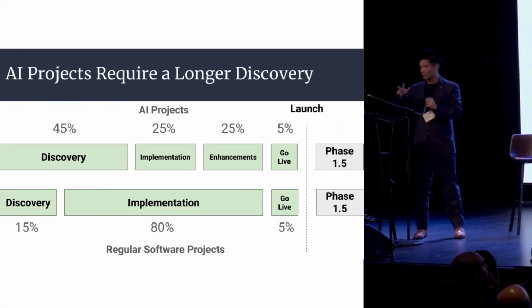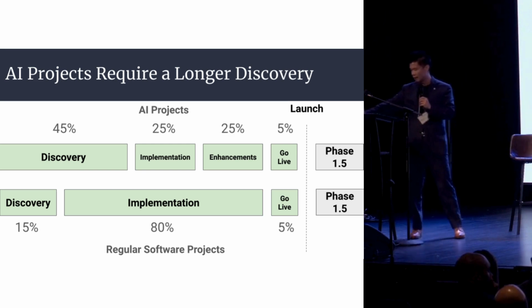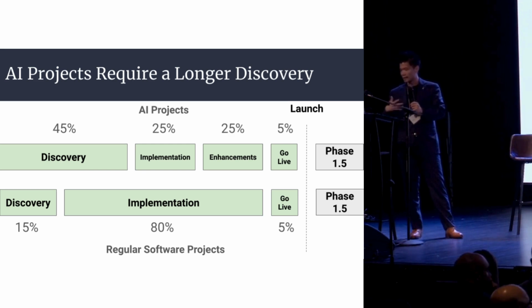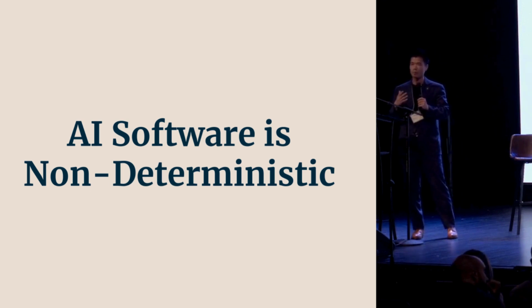So we'll notice that the time allocation between AI software and regular software projects is completely inverted, with most of the time spent in discovery. And the main reason this is the case is because AI software is non-deterministic, right? Given the same inputs, you don't get the same outputs every single time. So there's a lot more work involved to mitigate that.